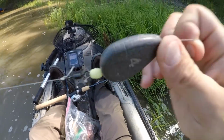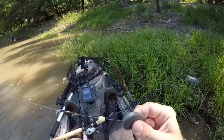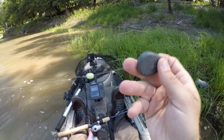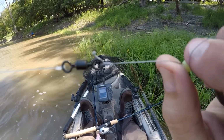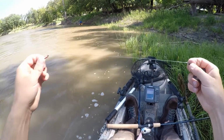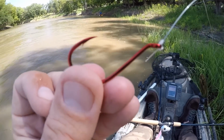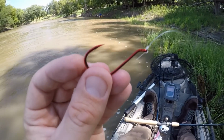So a quick look at the setup I'm using here today. I've got 30-pound braid for a main line. Going with a 4-ounce no-roll sinker. Got a little rubber bead there to protect the knot at the swivel. And then I've got about a 14-inch leader of 20-pound mono, and then a 5/0 octopus hook.